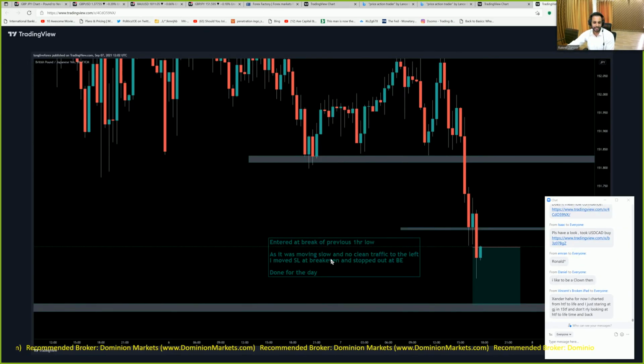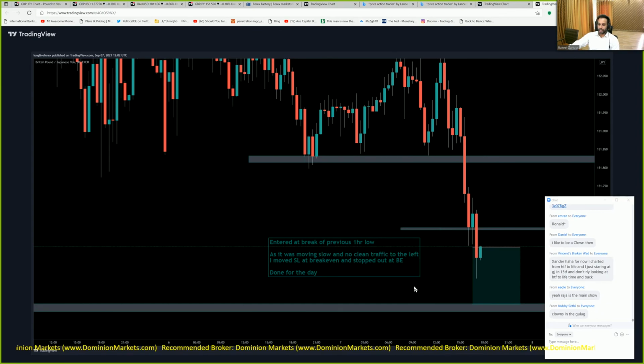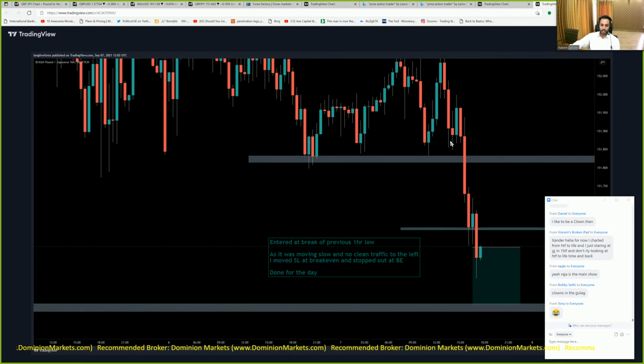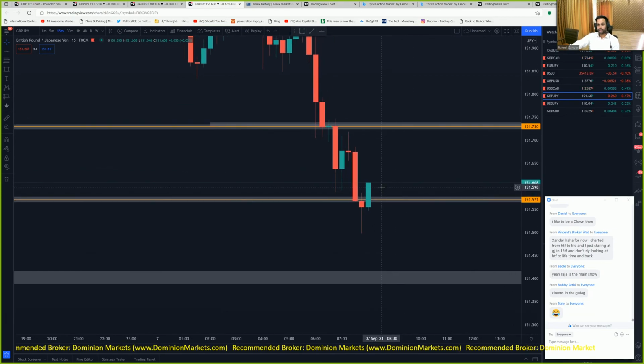All right, let's take a look at this chart over here. What's this? Entered at the break of the low of the previous 1 hour candle. It was at break even. Yeah, perfect. See, that's what I said. It's just very difficult to sell when it has already moved this much rather than having a retracement, right? So this retracement, I think it's going to be much better because if we have a retracement, we can create a resistance, then we can trade that move down.